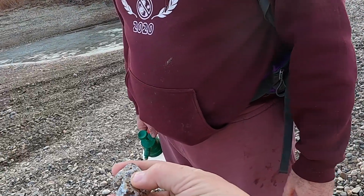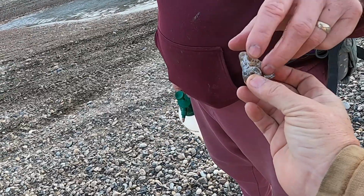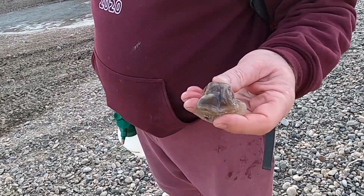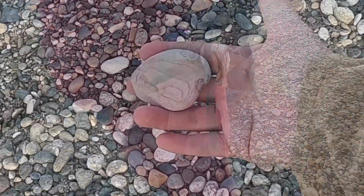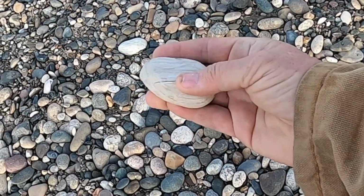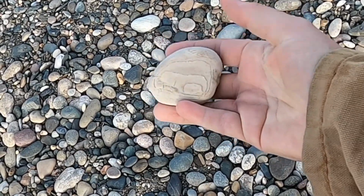Oh, isn't that pretty? That's cool. I love the bubbles in it. On the other side, you can see some stuff. That's very nice. This is cool. This piece looks exactly like a piece of driftwood, only it's a rock.